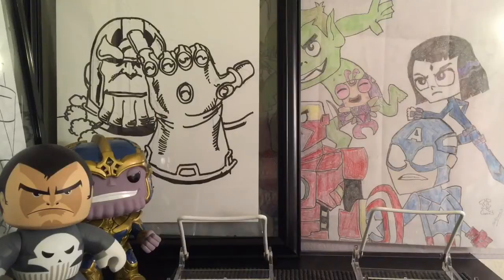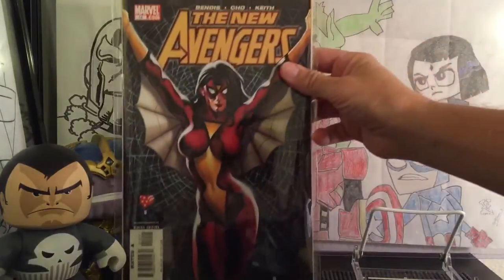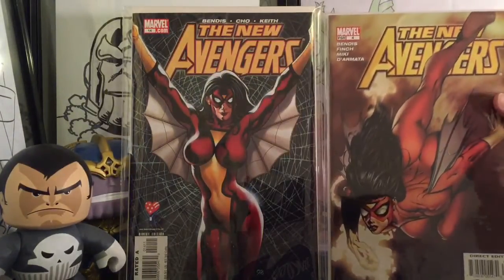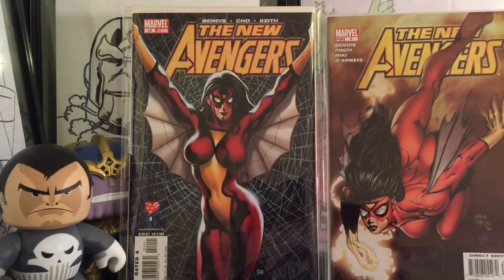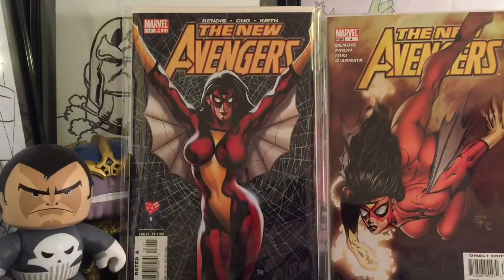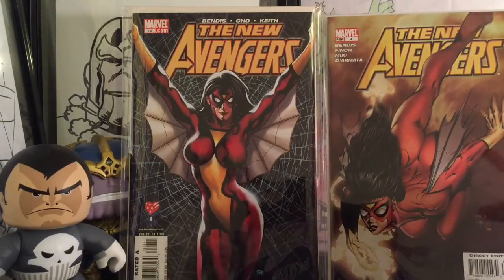Again, picked up 2 more copies. I showed this in my last haul, but I picked up 2 more copies because I found them, because I love these covers so much. New Avengers 14 and New Avengers 4. So New Avengers 14, just a beautiful Frank Cho cover. There's a Nick Fury appearance in this one, and this is New Avengers #4.